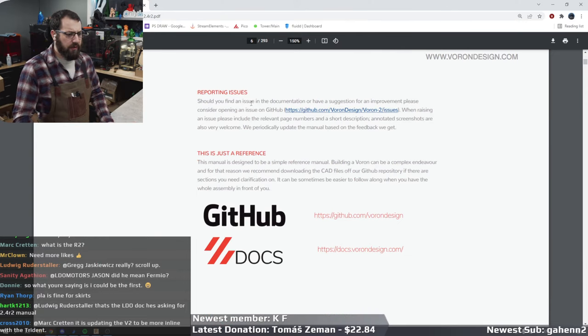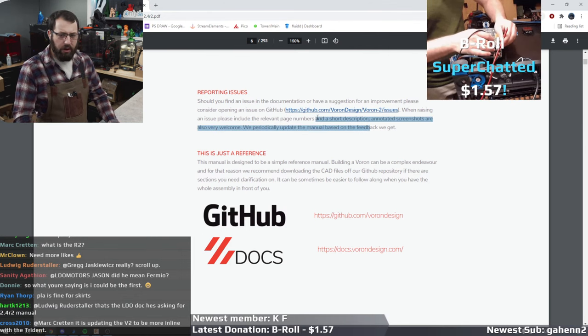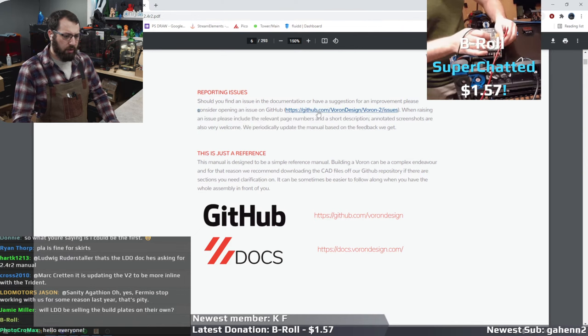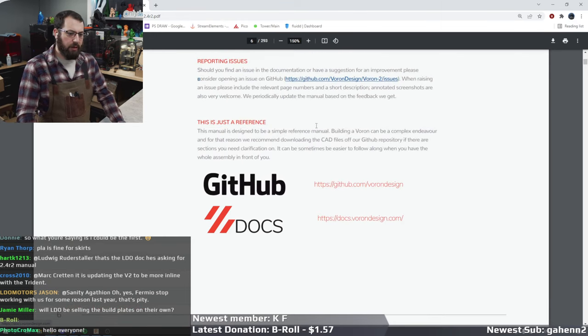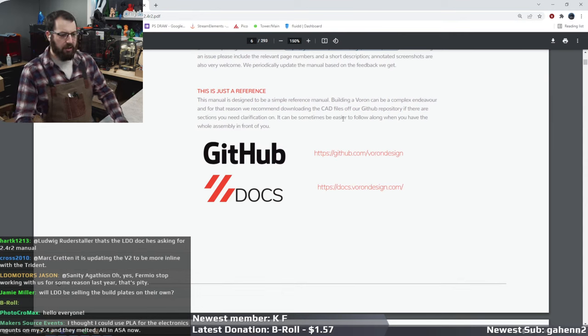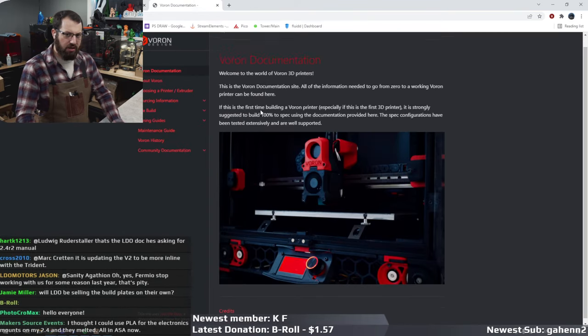Reporting issues. Should you find issues with the documentation or have suggestions, please go to the GitHub and open something there. I don't know how GitHub works. I'm horrible at it. So just click that link and open an issue there. DMing a random admin about it usually doesn't work out too well. And again, this is just a reference. Stuff changes. Join the community. Check the doc site, which nobody ever checks, but check the doc site.